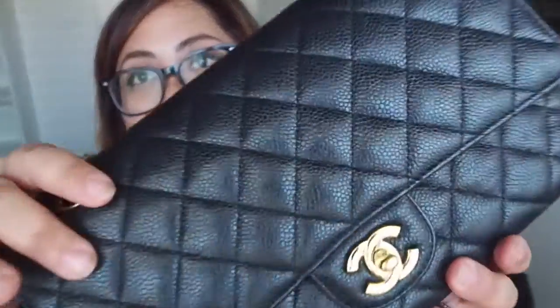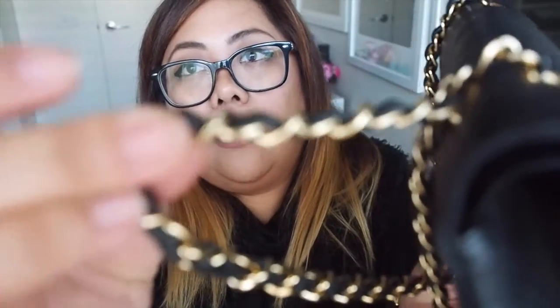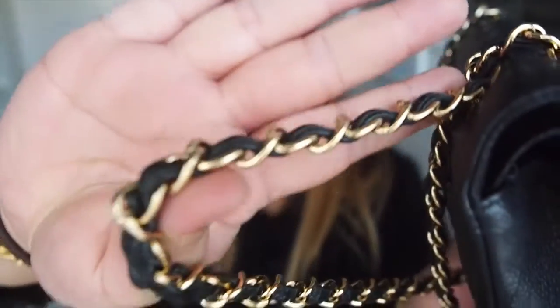But this one, the size dimension, so this is 10 by just a bit over 6 inches, and it's about 2.5 deep as well. Like I said, it is Caviar leather, so I don't know if you can see, it's got those nice little grainy ripples in it, and this is with the gold hardware, with the signature Chanel straps. Like I said, the strap is a little bit shorter than usual.